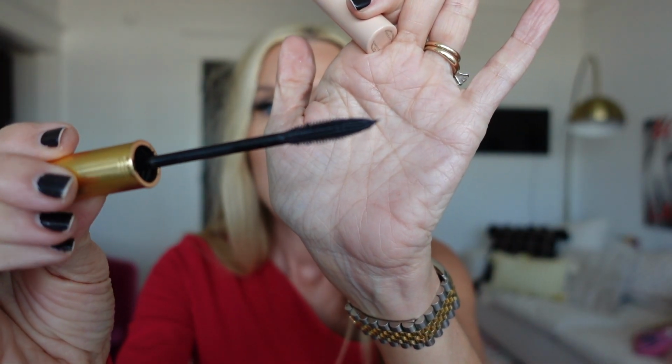Look at that wand. If you have eyes shaped like mine and they are deep set and you need a mascara that gets into your lashes and coats them, it's not dry, it's not too wet, it coats your lashes from the root to the tip and it gives length, major length, and then after you get your length, you go in and you thicken them up. I mean, amazing. Probably the best mascara I have tried in a long time.